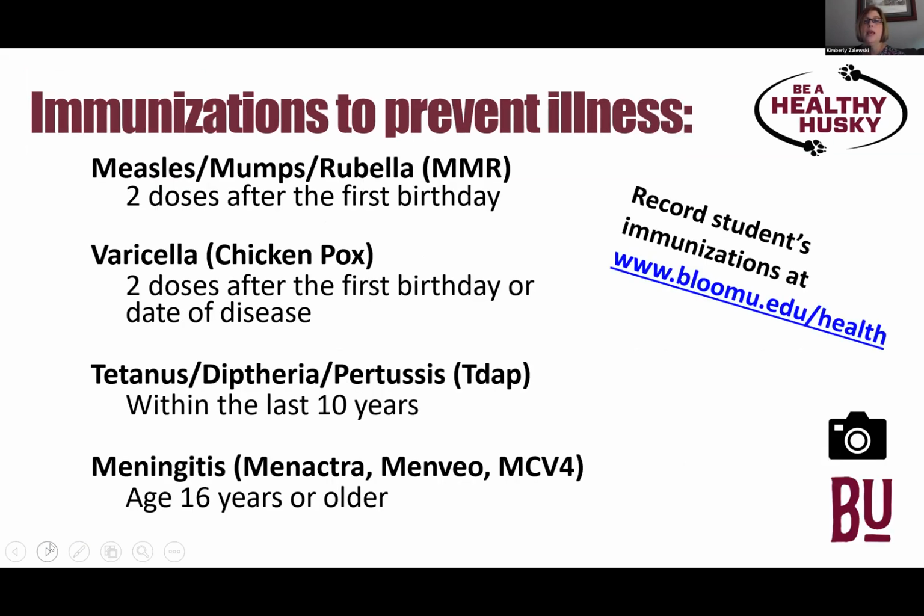All right, so immunizations. This is what I used to emphasize pre-COVID, and these are still a thing. So what we've learned over the last year and a half is that infectious disease really does mean business, and measles, mumps, chickenpox outbreaks on a college campus are serious, not only for the person who's ill, but for the people who are exposed to that person.